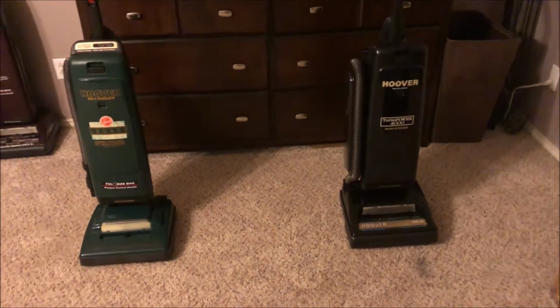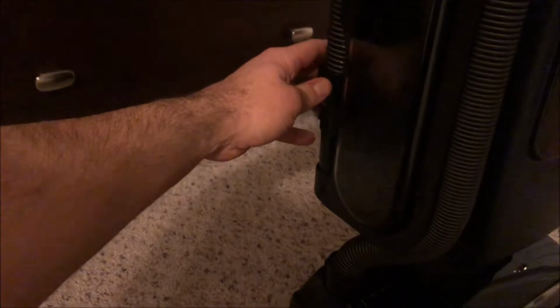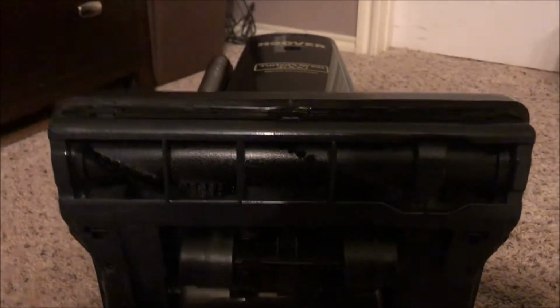One more thing I would like to point out about the Turbo Power 4000 is that I was requested, for whatever reason, to run a different hose on this. I was requested to put the hose from my Dimension onto this, but I tried it, and because of how long the wand is at the end, it wouldn't fit on the rack snug. So I had to use this.